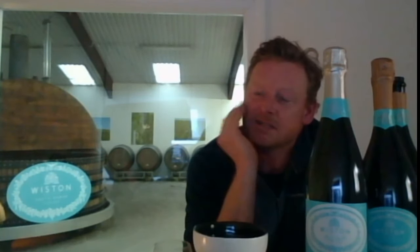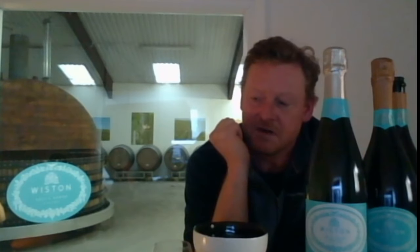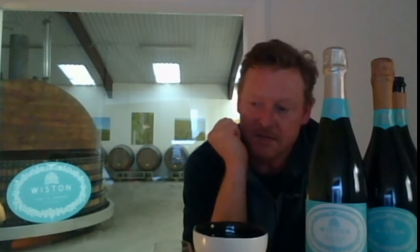How do we preserve the reserve wine? Well, I touched on that earlier on. It's in stainless steel, so it's very, very protected from the elements, from oxidation. And keeping it on yeast lees is very, very important. And I guess the other way is we're always replacing a portion of it with much younger wine every year.